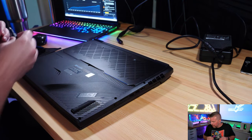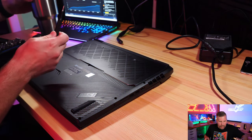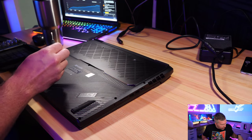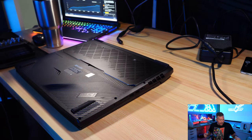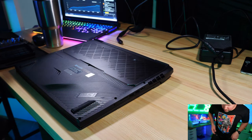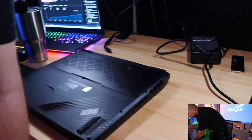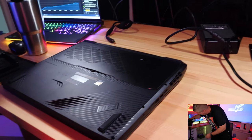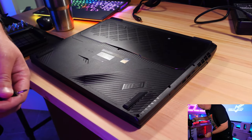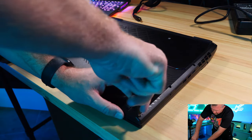So, for taking the bottom off, you're going to need a Phillips head screwdriver, and that's about it. That and maybe just a spudger tool, like a plastic tool. So starting, let's reposition the camera a little bit. All right. So we'll start taking these guys out.